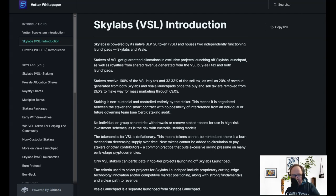Only VSL stakers can participate in top tier projects launching off the Skylabs Launch Pad. The criteria used to select projects for Skylabs' Launch Pad includes proprietary cutting-edge technology, innovation, and or competitive market positioning, along with strong fundamentals and a clear path to revenue. The VSL Launchpad is a separate launchpad from the Skylabs Launchpad.